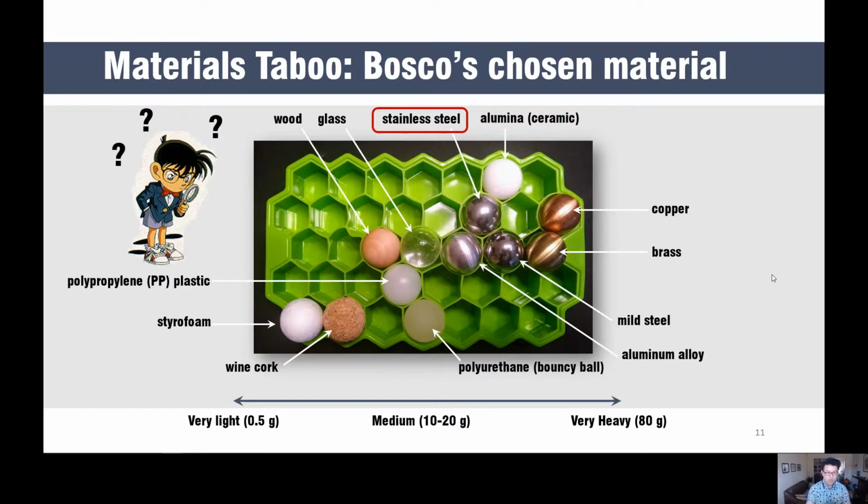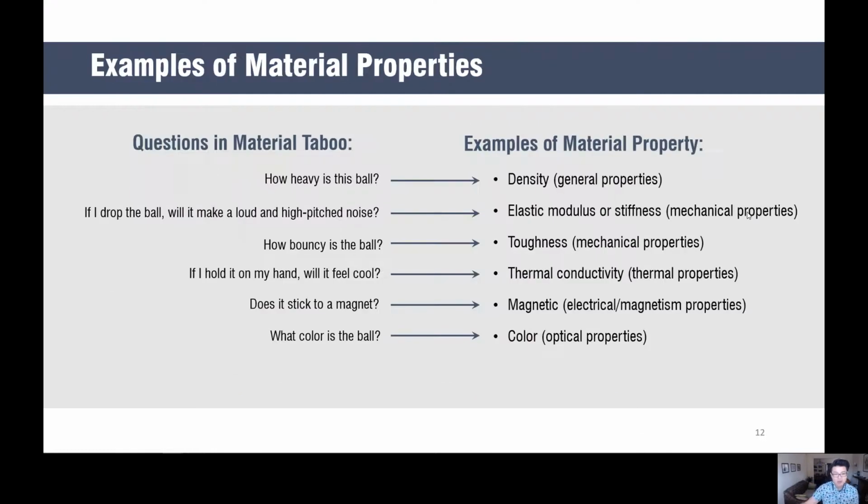At least I've shown you that if we have balls made out of the same diameter, but made out of different material, they have a whole bunch of different characteristics. If you just look at this graph, you can see that they have very different color. So why is that the case? And they have different weight as well. What caused that? Probably related to the atom.